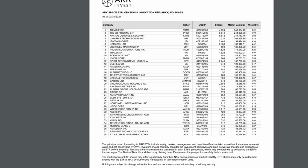Again, national security, even just travel in general, play on that. NVIDIA, Spirit Aerosystems. Those are really the sub-parts makers when it comes to airplanes. All the way down at number 20 in this ETF's holdings is space stock, and that's only 2% of the entire ETF. So it's actually not a big one.